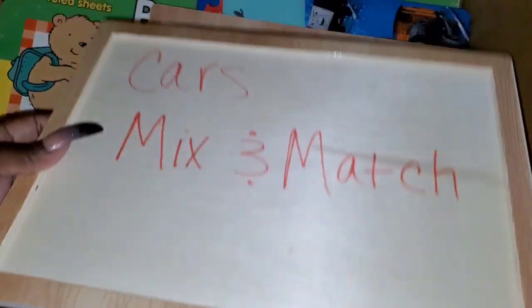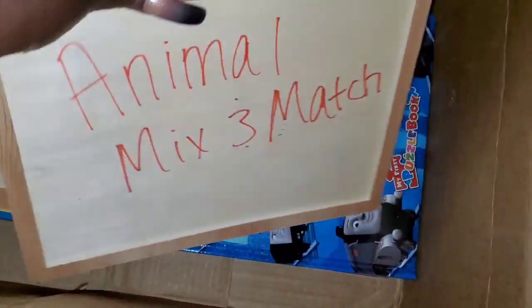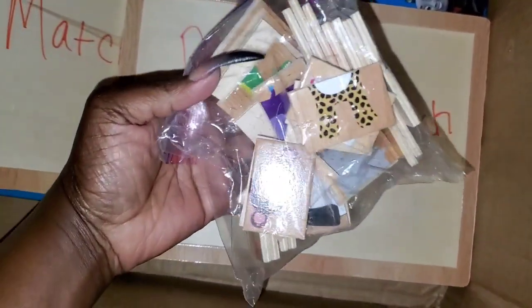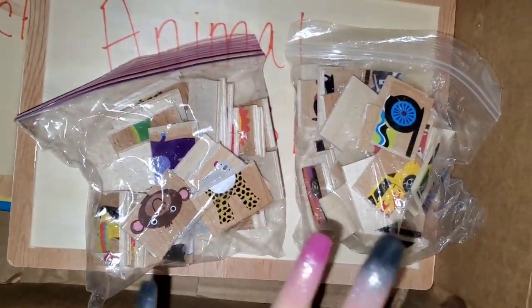Another thing with puzzles is you want to make sure you're labeling your board. So I have here cars mix and match, and then this is animals mix and match. And then you want to make sure that you are keeping your puzzle pieces all together. So these are the puzzle pieces for the animals mix and match, all in a Ziploc bag. And then these are the puzzle pieces for the cars mix and match, all in a Ziploc bag.